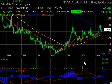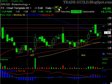But definitely I'd want a stop in at this point, and my stop at this point would be at that 50-day moving average right there in yellow around $1.50. I wouldn't really want to see it break down below the 22-day moving average, but as for my purposes, I think I would stick with the $1.50.